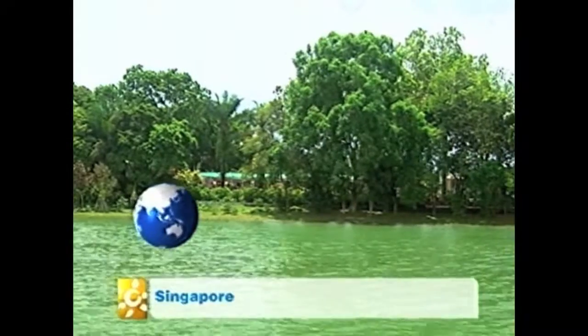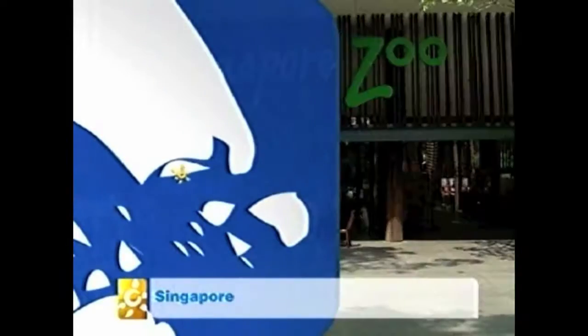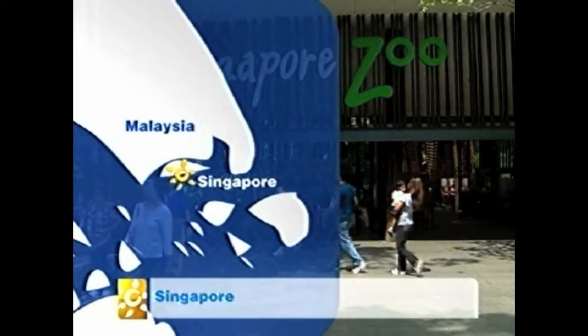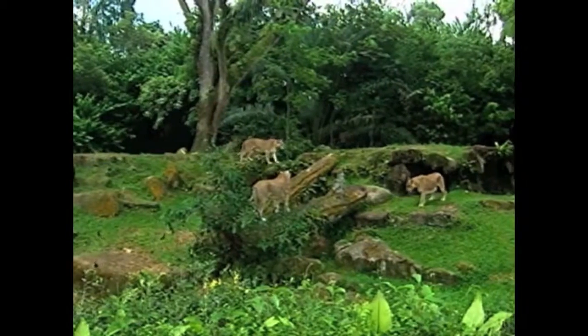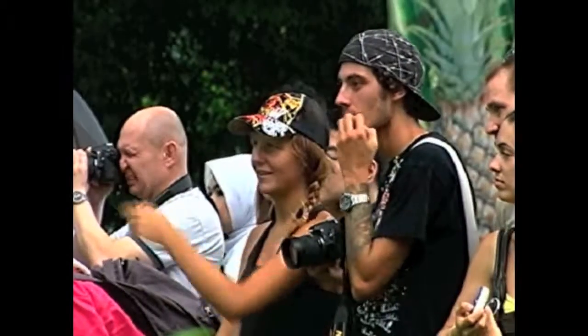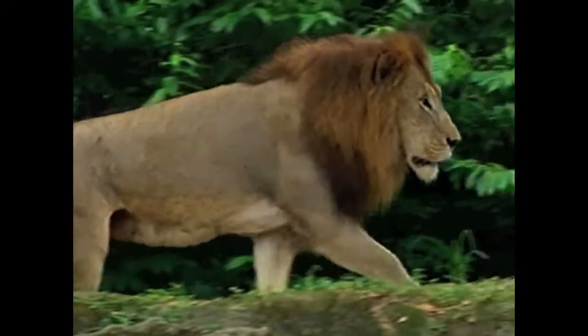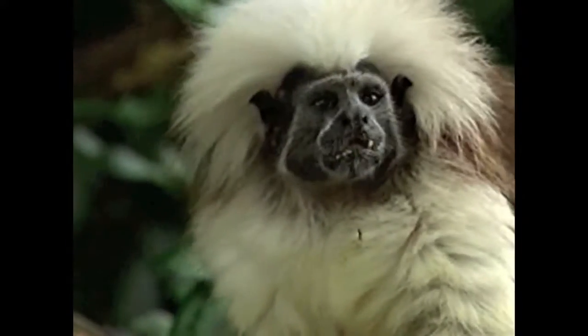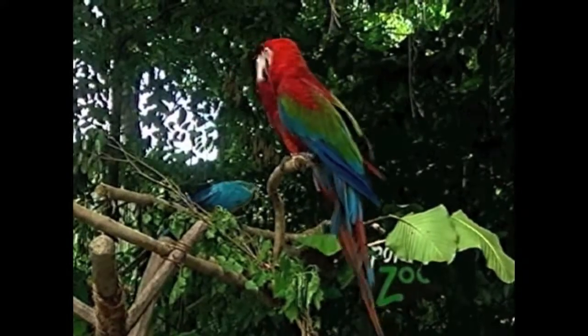Singapore Zoo is a 28-hectare home to more than 3,500 creatures, great and small, from all over the world. The African lion is second in size only to the Siberian tiger, which is the largest cat in the world. From the king of the jungle to his court jesters, there's something here for the whole family.